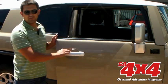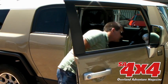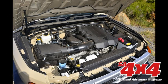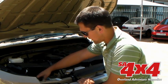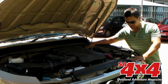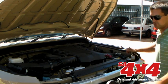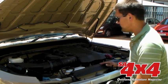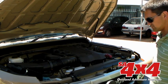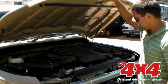And look at the engine bay. The engine bay hood is gas shock assisted, so it opens up quite easily. You'll see over here there's a nice cavity in the front, and there's a cavity over here which leaves you with quite a bit of space to put an air compressor or an onboard dual battery system. That's all available at most 4x4 outlet stores, fitment places.